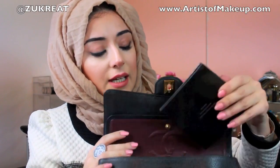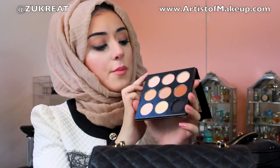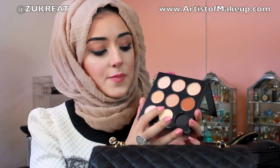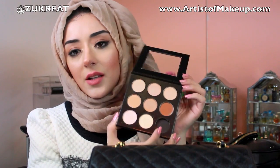The other thing that's in here is this. Actually you won't find it on the website, it's not available, but it is a 9 palette filled with smaller pans of the foundation. So I use this mainly to apply or touch up my makeup or friends' makeup as well.